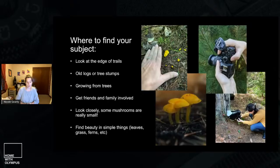So the last thing that I have to say for where to find your subject is try to find beauty in the simple things. If you're having a hard time finding mushrooms right now, especially in New England, and I know parts of the Pacific Northwest, we're getting a lot of foliage and leaves of different colors, even right now when there are just spots of red or yellow coming onto the green, they're really beautiful. So take some time, you can even just photograph the leaf by itself, hold it up to the sun and get some of those veins coming through the leaves and the different colors.